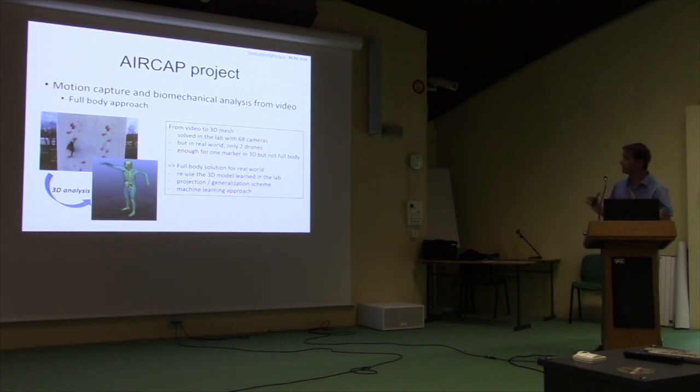So now we have the last part of the talk. We've seen that we managed with the drones to capture interesting 3D information of one point on the harness. But this is not enough. We are interested in the full body approach, and the mesh shows that you can have some interesting dynamics using 3D mesh.